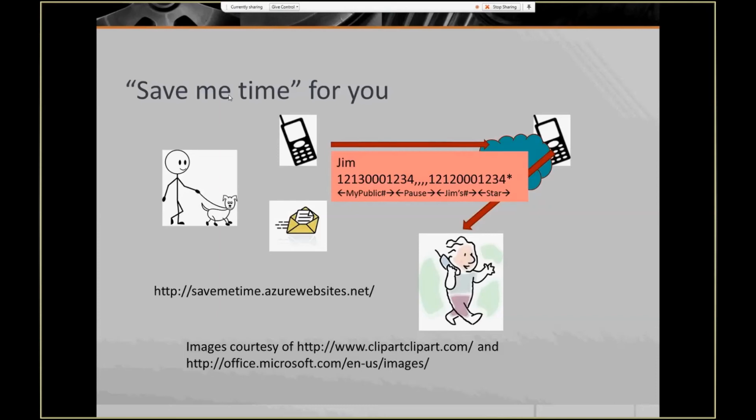The first part is your phone number in the cloud. The series of commas adds a pause in the call, which allows enough time for the call to your public phone to be connected. The second part of the numbers is Jim's phone number, which you end with a star. That instructs for a redirection to Jim's phone.